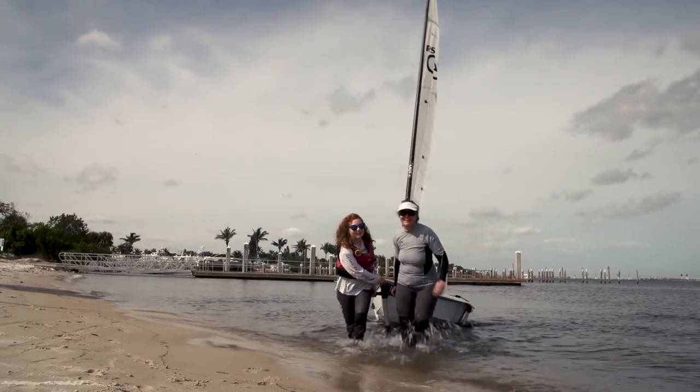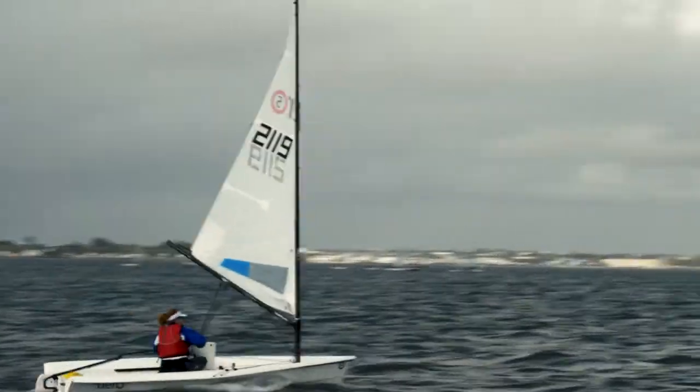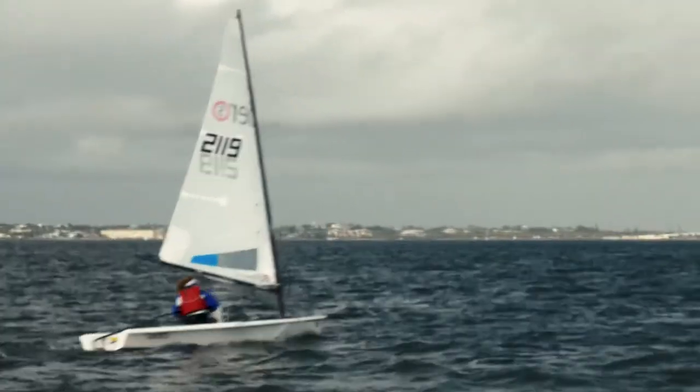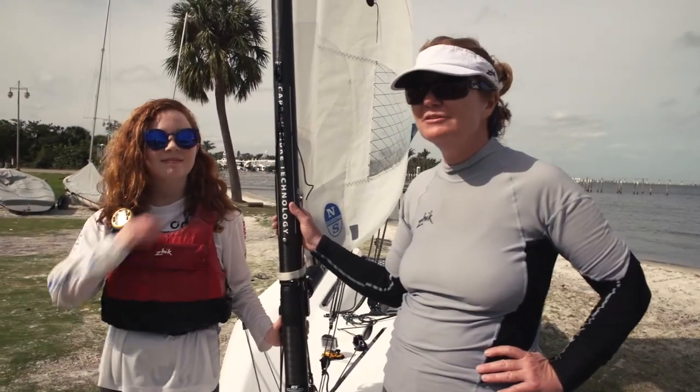This is the RS Aero, and I'm just trying it out for the first time at the Florida State Championships. It's a really fun boat. What I love about it is it's a truly modern racing boat.